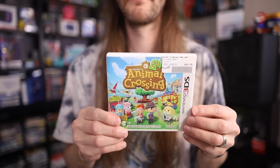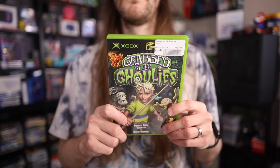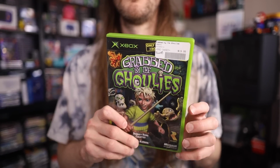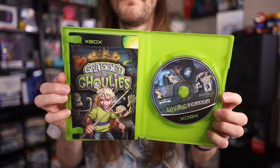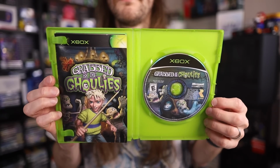Now, the first one is Animal Crossing New Leaf for the 3DS. My wife wanted this, and it is complete. So for 25 bucks, it is what it is. But I also grabbed Grabbed by the Ghoulies for the original Xbox. This was 20 bucks, and honestly, it was in great condition. The case, the manual, the disc itself, definitely well worth it there.